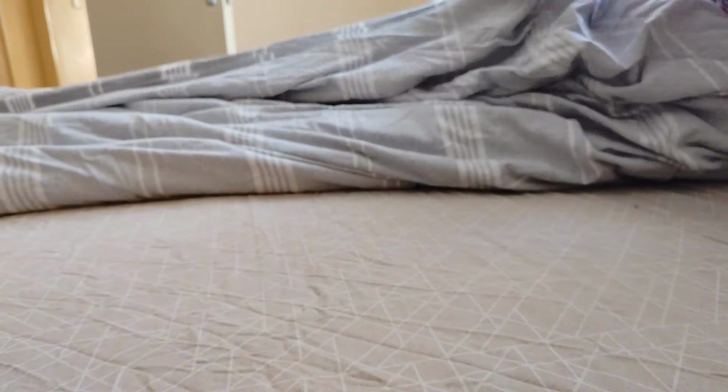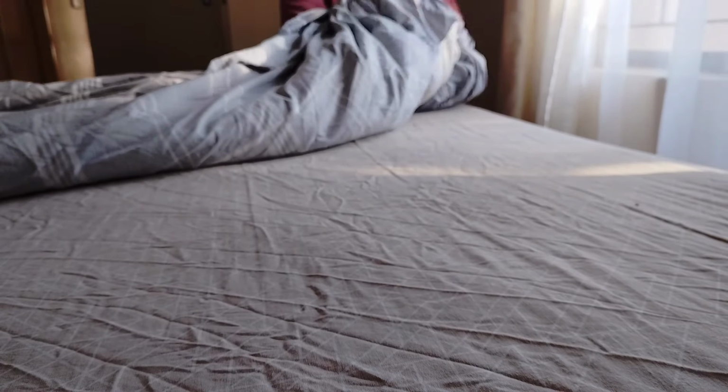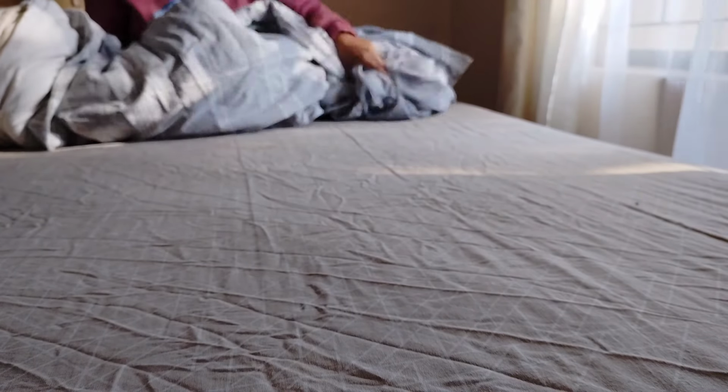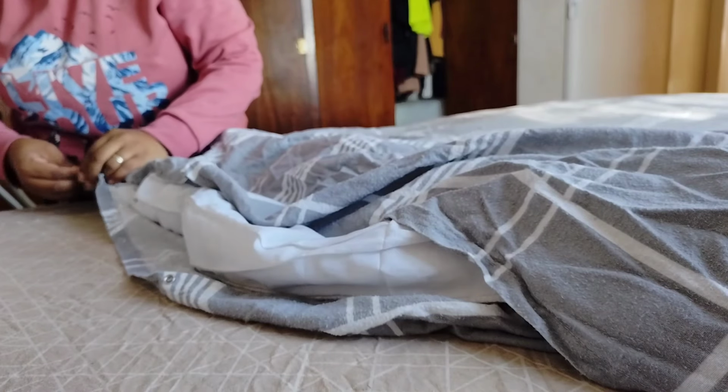Hi guys, so today we're starting in my bedroom. I'm just changing the sheets to winter sheets because it's cold. I could have ironed the bedding, but I'm not that girl. I'm not the ironing type, so you just have to take this as is.